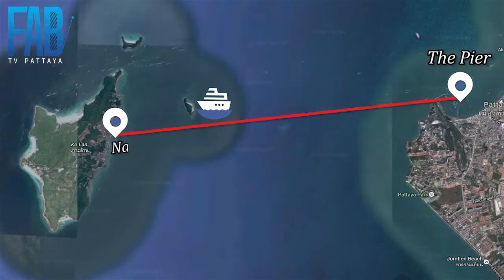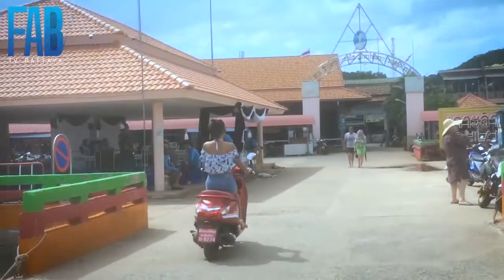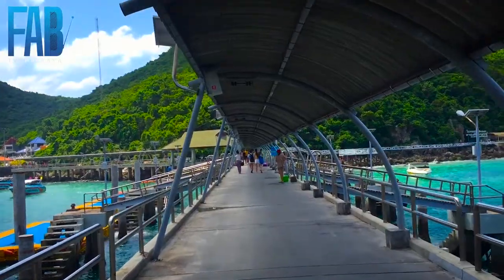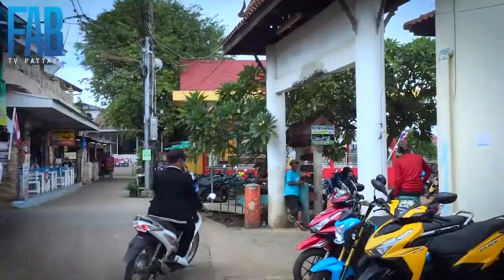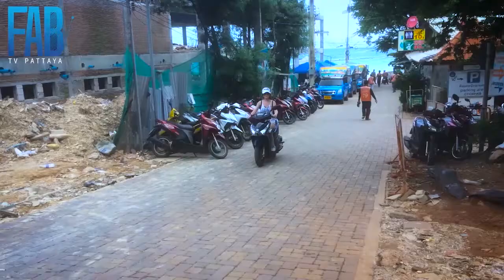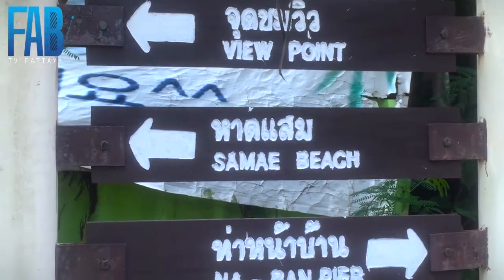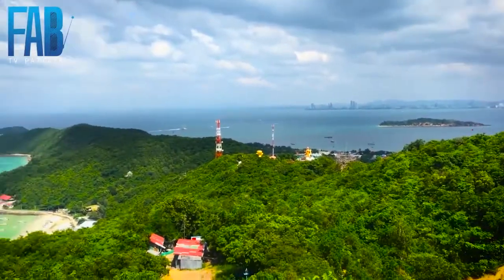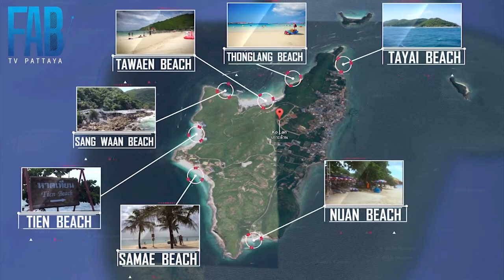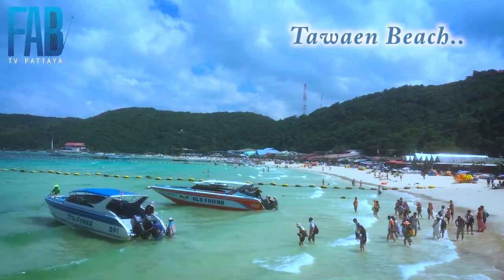Arrival at Kolon Island, the boat will stop at either the Naban Pier or the popular Dawen Beach Pier. There is transportation readily available to take you around the island at both piers, including motorbike taxis and songtaos, but the most convenient way is by renting a motorbike. With ample signage, it's easy to find your way around Kolon, as it's only 4 kilometers long and 2 kilometers wide. It's well known for its many beautiful beaches, with the most popular beach being Dawen Beach.